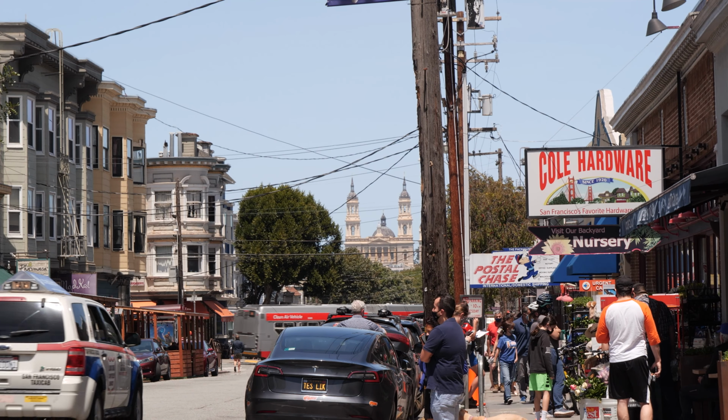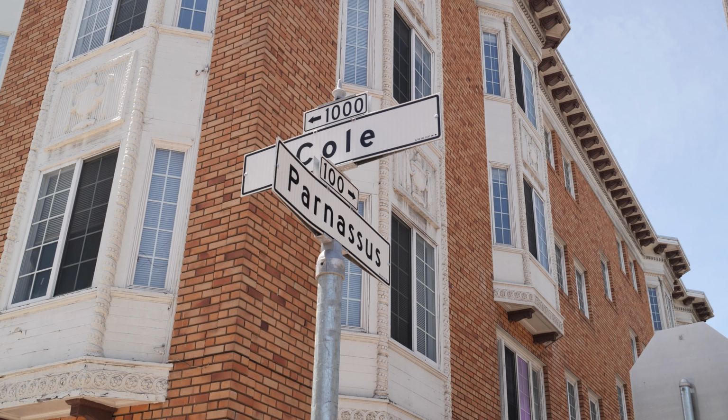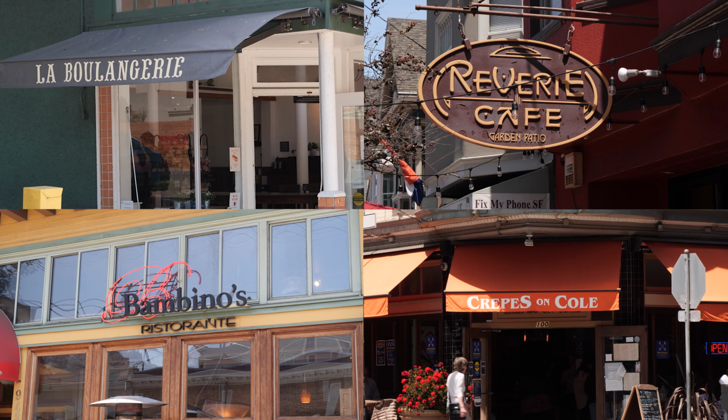The neighborhood is pretty much centered around one residential commercial corridor, which runs the length of Coal Street between Carl Street and Parnassus Ave. All the food that I'm going to sample today is from those restaurants that are in Coal Valley proper. Coal Valley is pretty much a brunch haven. You can get brunch pretty much any day of the week. As a French toast lover in this neighborhood, I've always wanted to try doing something like this. So today, I've decided I would sample all 7 varieties of French toast available in Coal Valley.